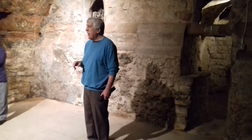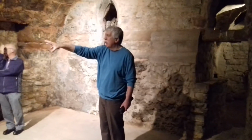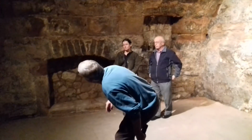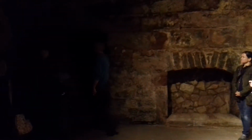Other things to point out, I mentioned that door there, that's Victorian, and was put in as a way out to the churchyard. And you can see by the little line there where daylight is, that's ground level. When this was first built, the way out to the outside was this door.